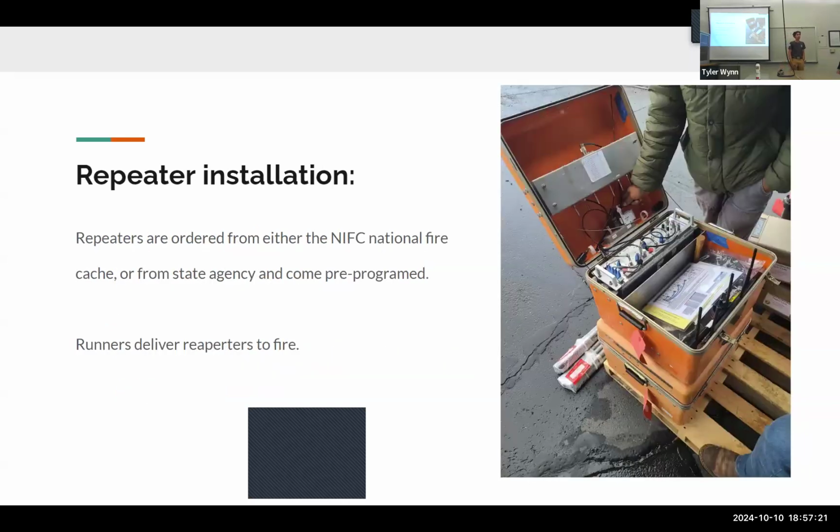So let's talk a little bit about repeater installation. This is a photo of a mobile repeater on a fire that I was on. This is a NIFC kit. NIFC is a huge fire organization that's national. I can't remember the exact abbreviation. National Incident Fire Command. That sounds about right. We'll go with that.